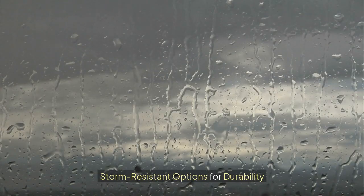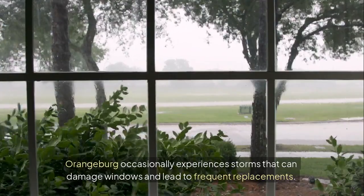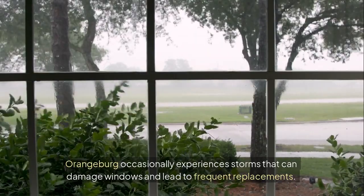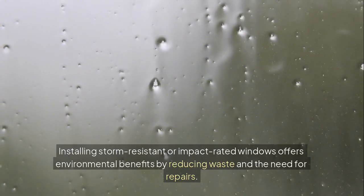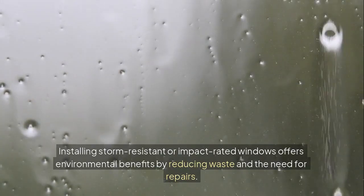Storm-resistant options for durability. Orangeburg occasionally experiences storms that can damage windows and lead to frequent replacements. Installing storm-resistant or impact-rated windows offers environmental benefits by reducing waste and the need for repairs.